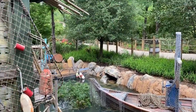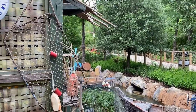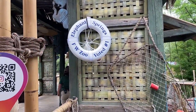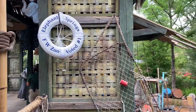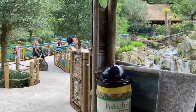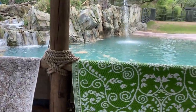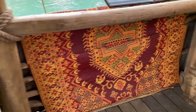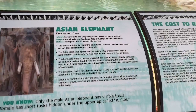Look at all the decorations. Yeah, lots of decorations. I love it. Elephant Springs. Fort Worth Zoo voted number one. Yes, they are. And I just voted for them again for this upcoming voting season. Look at the fun blankets they have. Asian elephant.